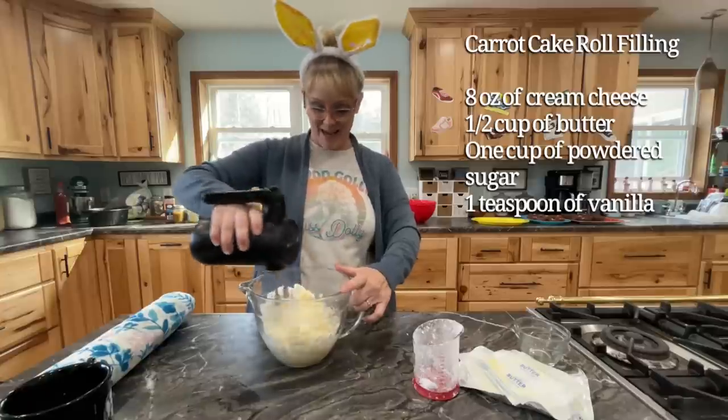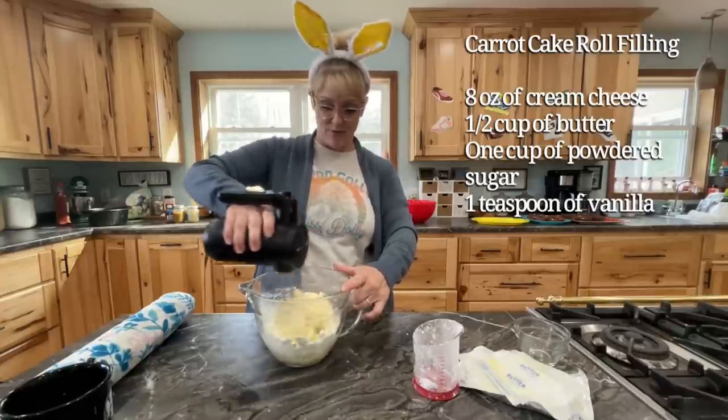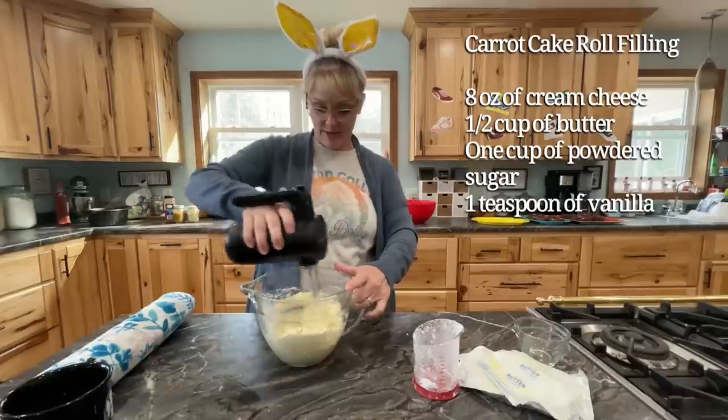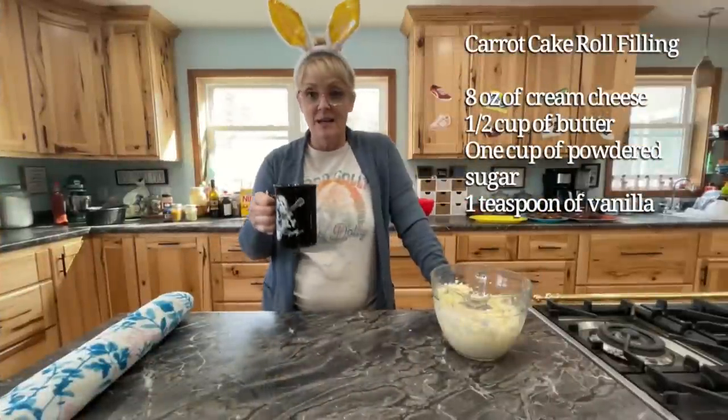Woo-wee, has it been a long day. I'm almost done with what I want to do. I'm kind of bummed I couldn't make the truffles, but I mean, it is now 5:30. I've been down here since 11. I'm just tired. Wow, this looks amazing. Okay, so now I'm just gonna take a coffee break.